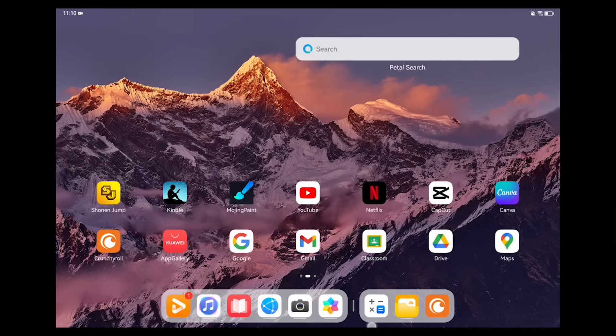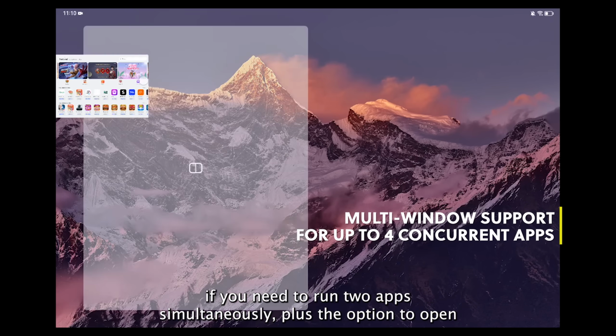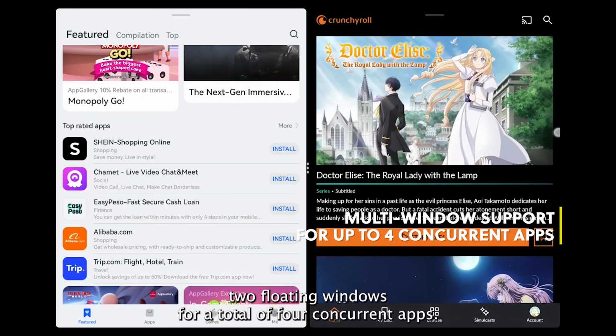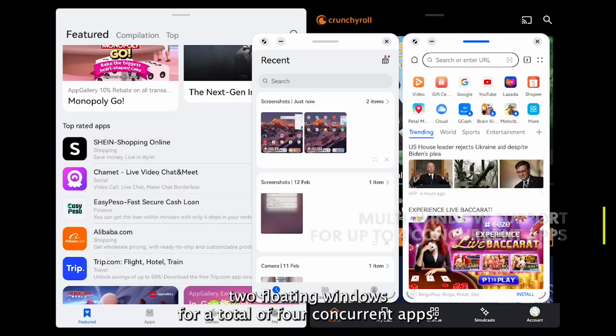There's multi-window support for split-screen multitasking as well, if you need to run two apps simultaneously, plus the option to open two floating windows for a total of four concurrent apps.